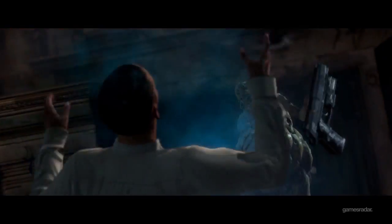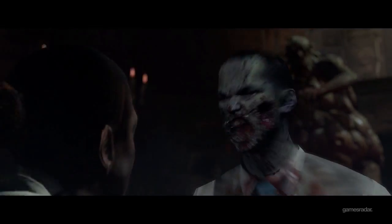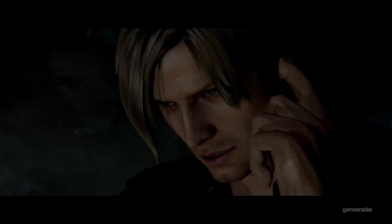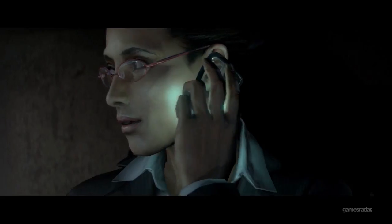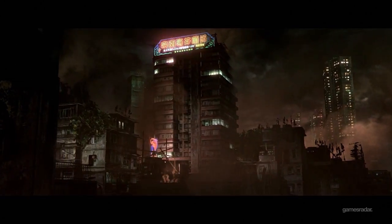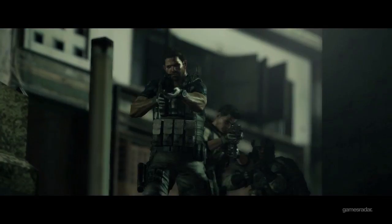Okay, first here in this little flash, you'll see a carrier of an airborne version of the C-virus, which you'll see shooting out in a powder-like substance from its many orifices. Also in the voiceover, you hear a mention of an incident in Eastern Europe that would indicate the scenes in Eastern Europe with Jake take place before Leon and Helena arrive in the ruined city.